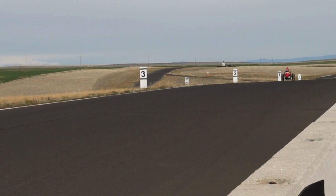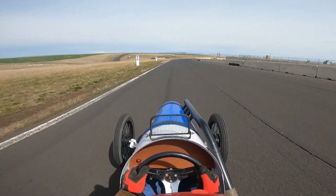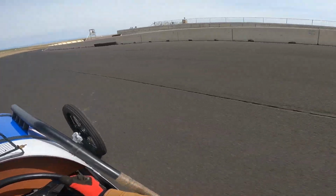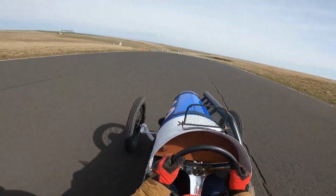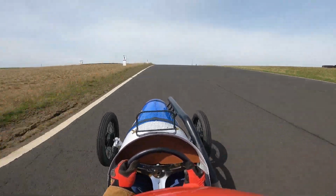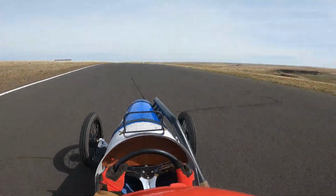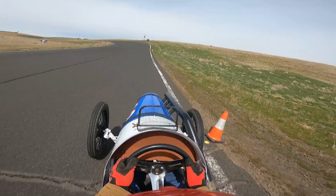We tried to download this with GPS, but I couldn't get it downloaded, though I was able to see the speedometer. So the fastest this cart went was right around the start-finish line at 51 miles an hour, which is pretty fast. I think my previous GX 200 was topping out at 45 or 46, so the 224 is good for another 6 or 7 miles an hour with everything else being the same.